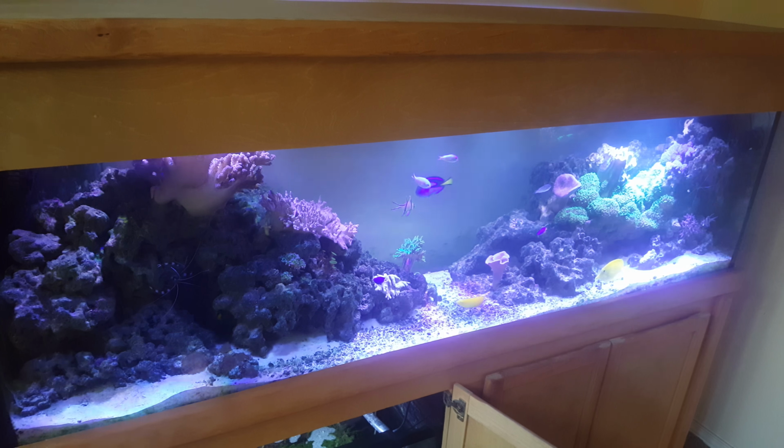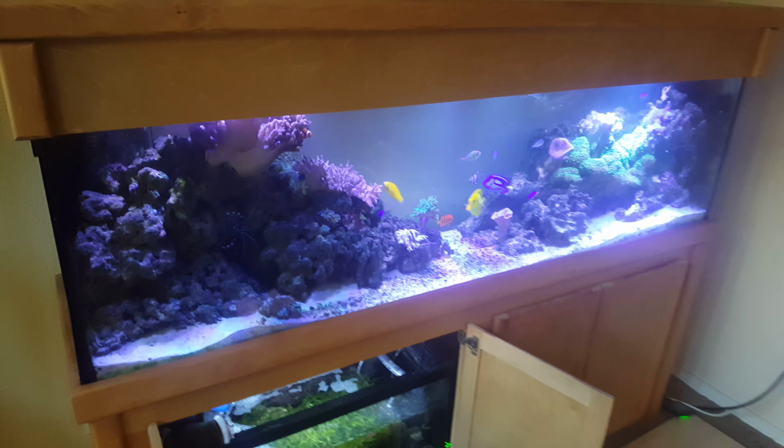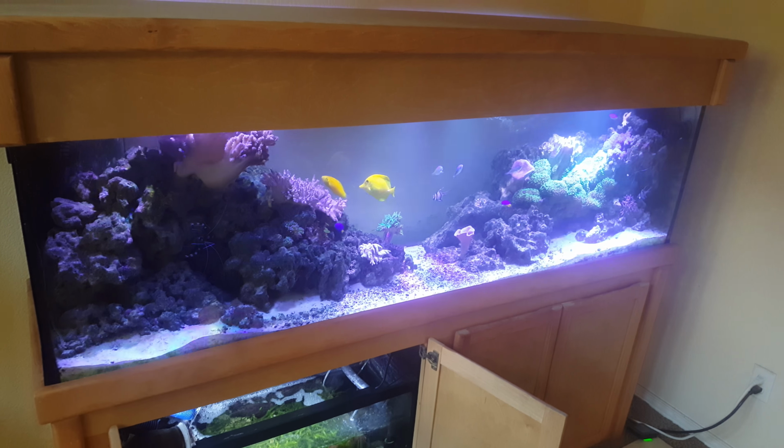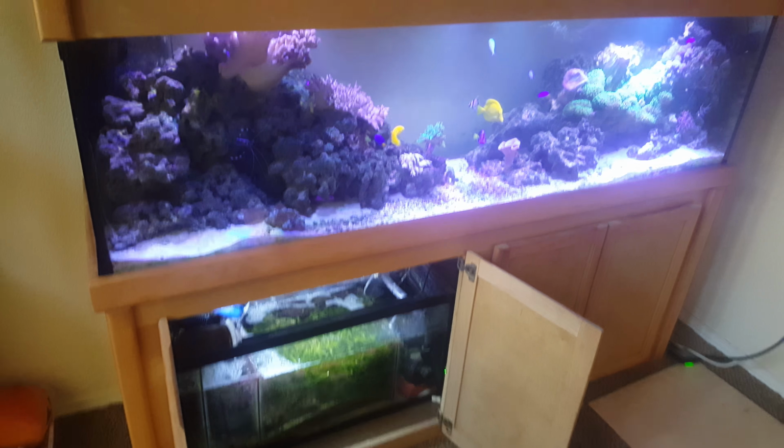What I'll do is I'll do an update video in 48 hours from now, showing you how clean the tank looks after using those products. But this is my reef tank after 2 years with no skimmer, no problems.